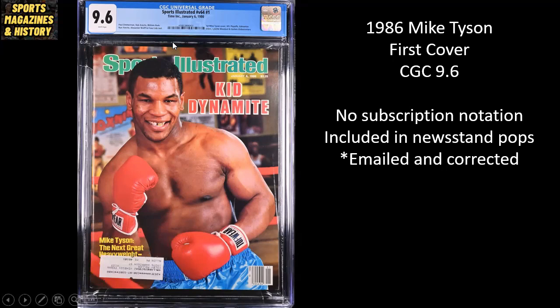What CGC will typically do is, if it is a subscription, they will have a little note right along this part of the slab that says subscription edition. If it's a newsstand, then they typically won't put anything extra. It would look exactly like this one. This one does not say anything about it being a subscription edition, and so you would assume, if you only looked at the label, that this is a newsstand.